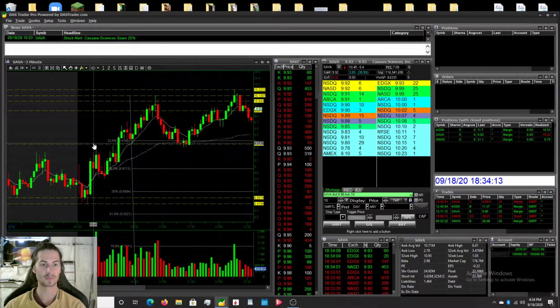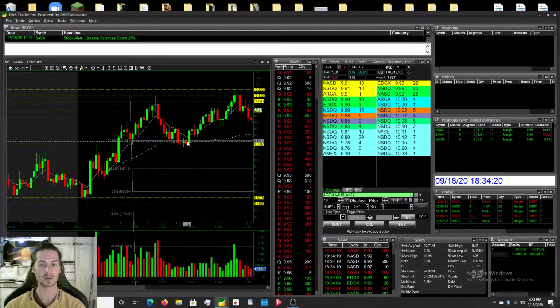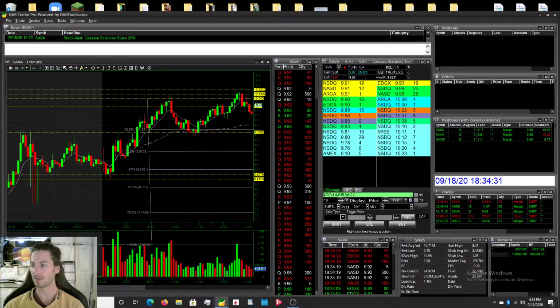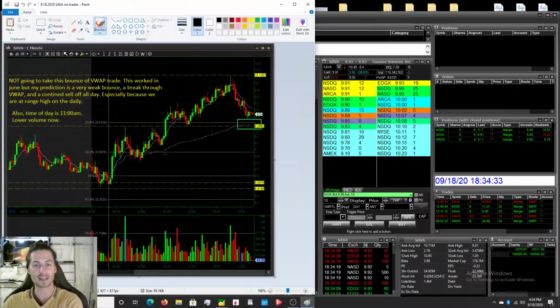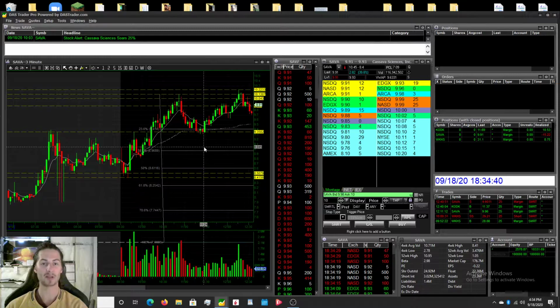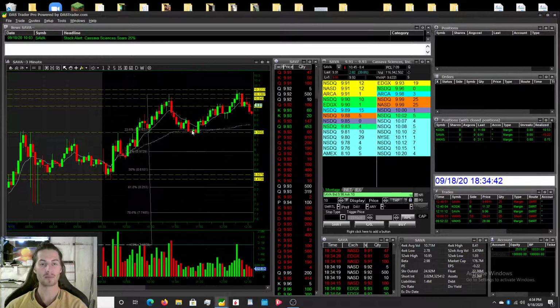We have this previous resistance, now support. We have VWAP and the 23.6 all converging right at that $9.40 to $9.35 area, a 5-cent area of those three converging, and I didn't take this trade. After I wrote that stupid note, I should have taken this trade. Normally I would be a market participant in this trade, but I stepped back because I didn't trust that it would hold.